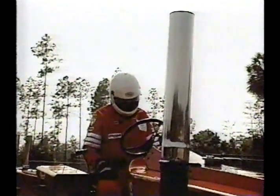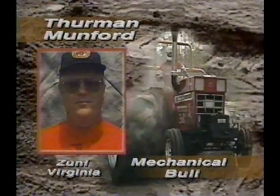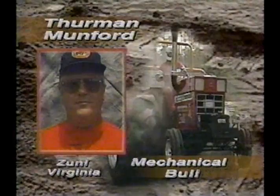There's a look at the mechanical bull, Thurman Munford. That's the kind of bulls years ago you used to go in and fall off of them. People would bet that you couldn't ride that thing, I understand. I tell you what, they still have those things around. And you're still falling off. I'm still falling off of them.